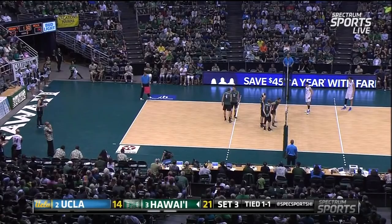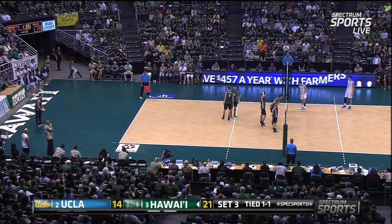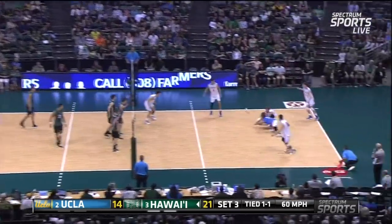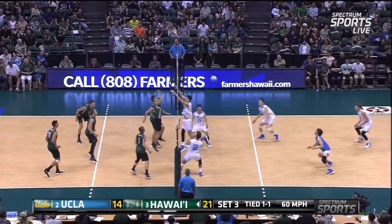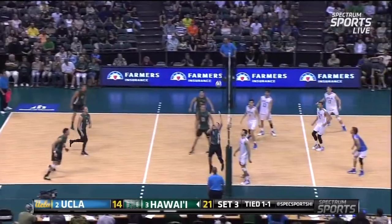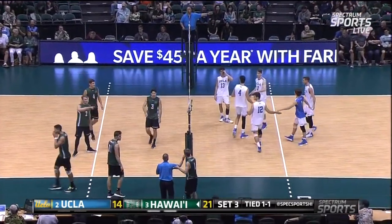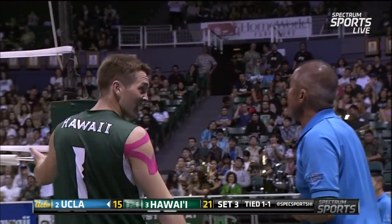Oliver Martin backing up a little bit there rather than being aggressive forward. He was backing up, hoping to pound it down. Worsley a little too quick for him. There's Anastasiadis. Overpass. Solbrey couldn't put it down. He gets another chance at it. Bruins now in transition. Martin dug up by Rotto, but into the antenna. Ball just goes out of bounds off the Rainbow Warriors.